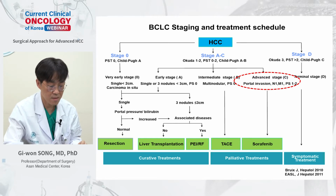As you can see in this guideline, surgery, hepatectomy, cannot be chosen as a primary treatment option for HCC with high number, vascular invasion, or other signs of systemic dissemination.